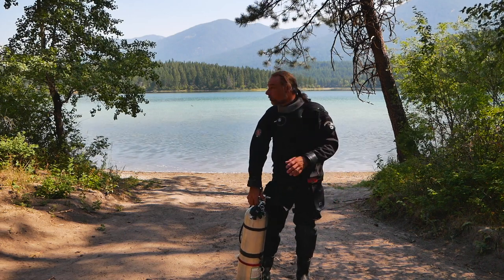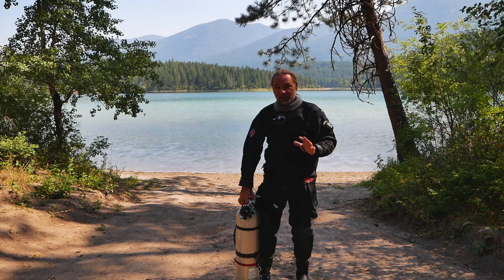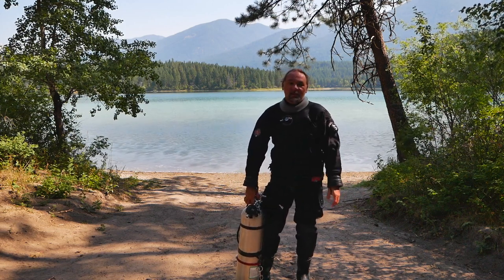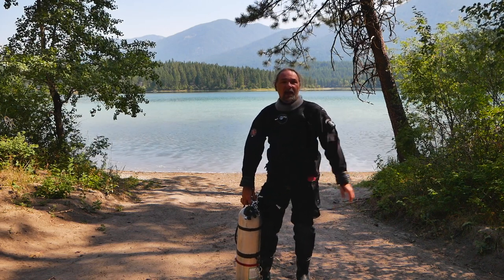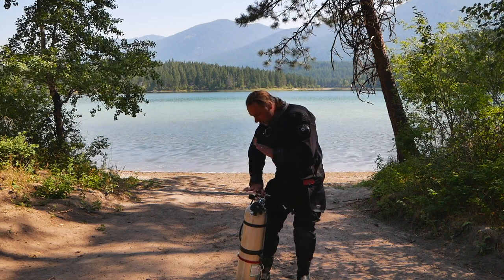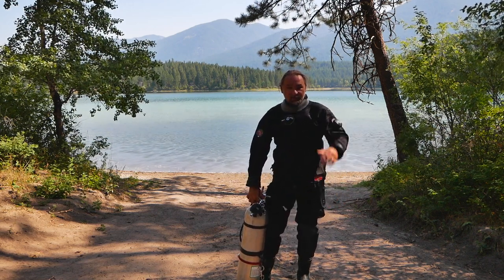And the silt in both lakes is thick. The layer of silt here is very, very thick. So if you ever decide to come out here, make sure you have really good buoyancy, because you're going to stir up the whole bottom and you will not see anything. I'm literally talking about at least that much silt. So if you're staying close to the bottom, it's going to be stirred up.